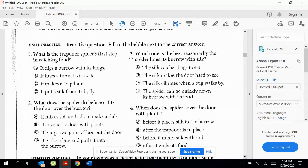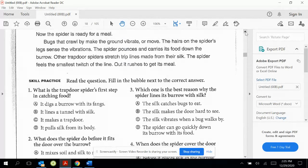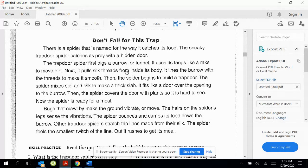Number 3, which one is the best reason why the spider lines its burrow with silk? The silk catches bugs to eat, the silk makes the door hard to see, the silk vibrates when the bugs walk by, or the spider can go quickly down its burrow with its food. So you would want to look back about why it lines its burrow with silk. And we were reading about that right here.